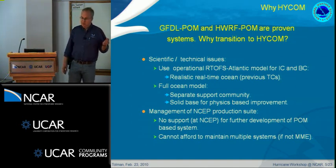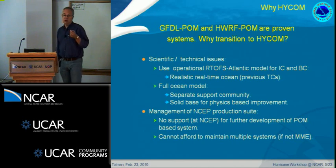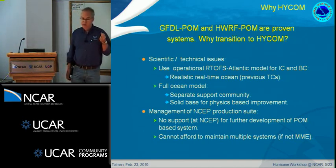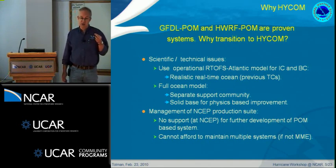Within NCEP, we have nobody who supports the POM system. That does not mean that it's not supported, but there is not a phone number that central operations can call at 3 a.m. Sunday morning to figure out what is going wrong with the operational system. So there is a big issue for us that we either need to have in-house a phone number of somebody that we can go after, or we can replace this by a system that we're already using.